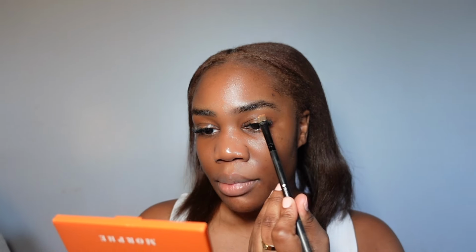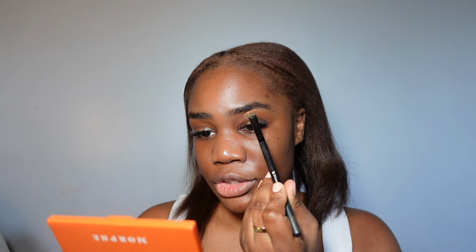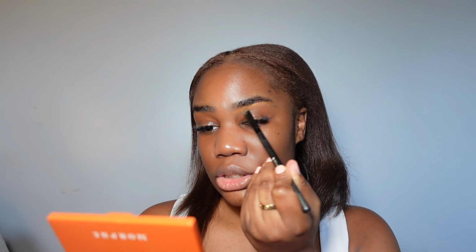I haven't tried it, and because I just keep seeing TikToks about it, I'm in the mood to try it. But yeah, I like the Born This Way. You can't go wrong with it. There's quite a few shades. It's good consistency, and it does what it needs to do.